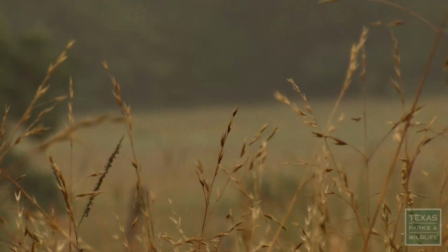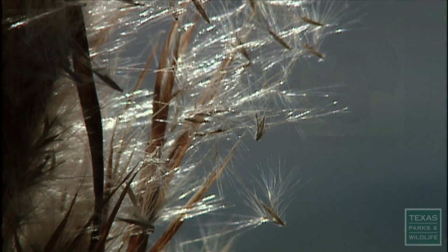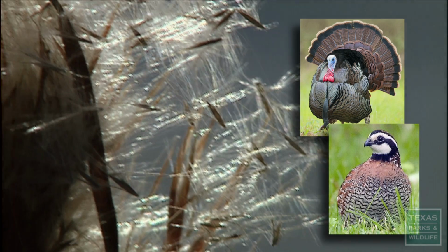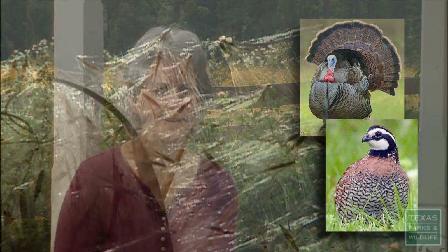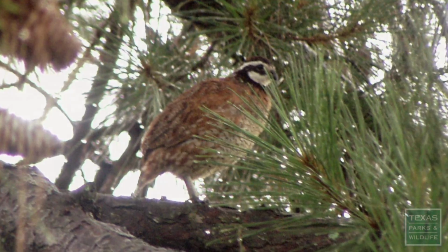The Mitchell family has taken on other restoration efforts like planting 17 species of native grasses. These grasses benefit many bird species like the eastern wild turkey and bobwhite quail. I heard it and I couldn't believe what I was hearing, so I actually taped it on my phone. And then I took a picture and sent it to Mr. Mitchell. You know, it was like, really? They're right there?